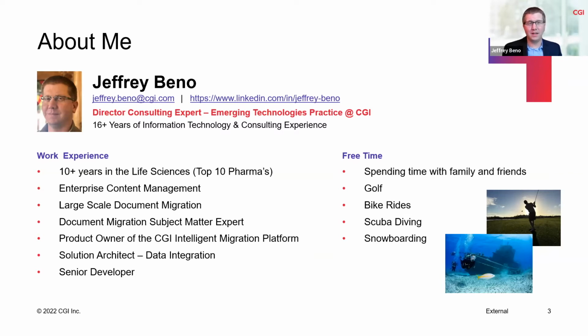So a lot of large scale document migrations that I've been involved in, which ultimately leads me to being our document migration subject matter expert within CGI. I'm also the product owner of our CGI Intelligent Migration platform, and we'll see a little bit of that today, as well as a solution architect for data integration.